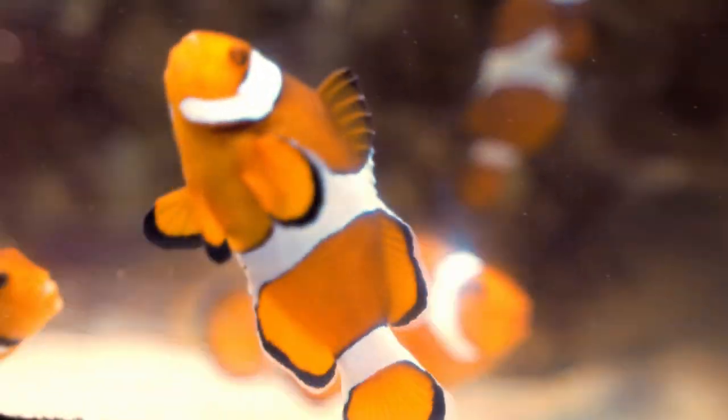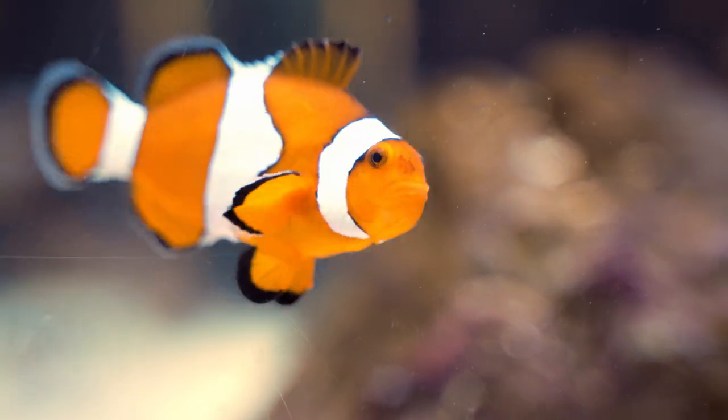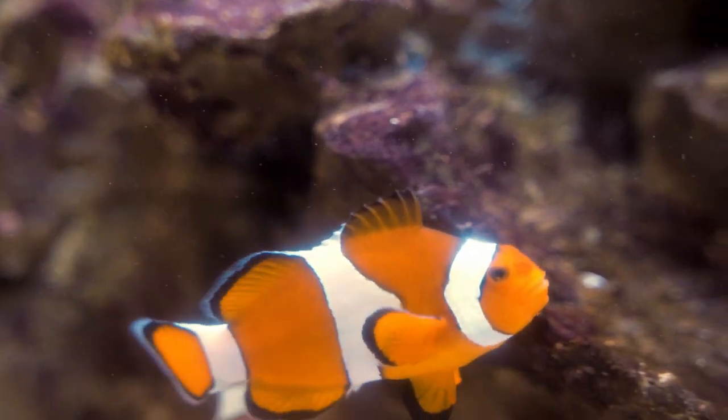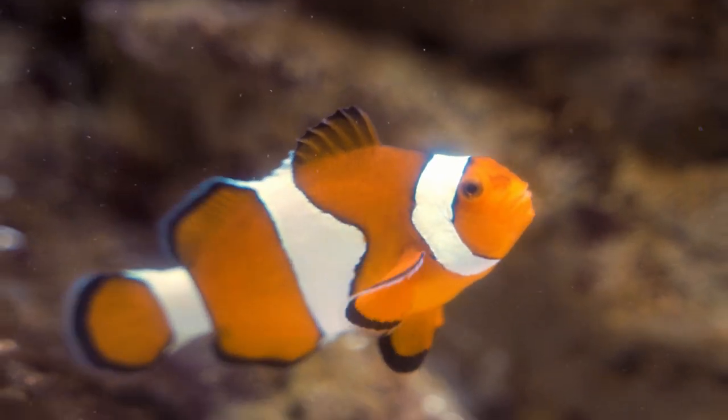Clownfish, also known as anemonefish, are small and brightly colored fish that are native to the warm waters of the Pacific and Indian Oceans. These fascinating creatures have captivated the attention of marine enthusiasts and researchers alike due to their vibrant appearance and unique symbiotic relationships.